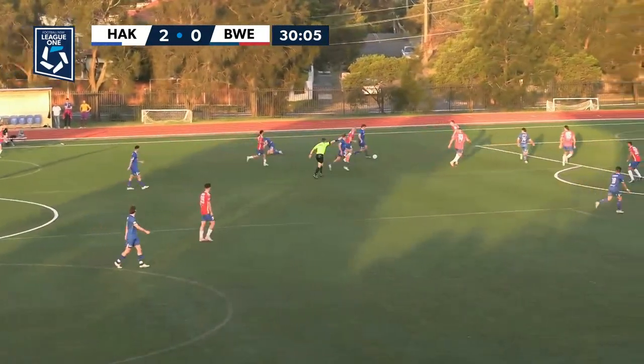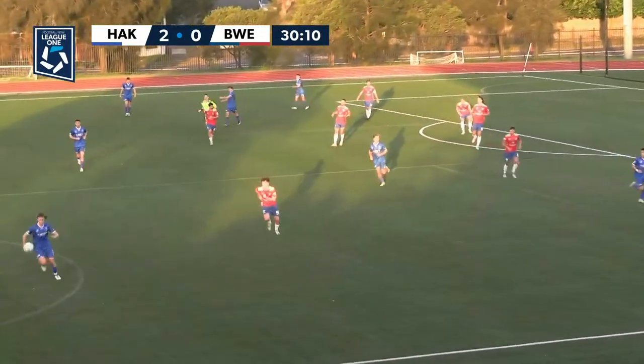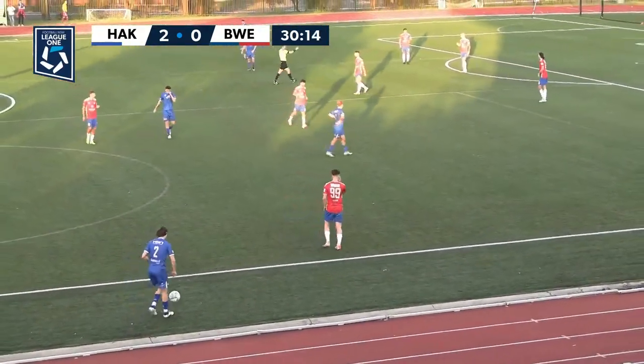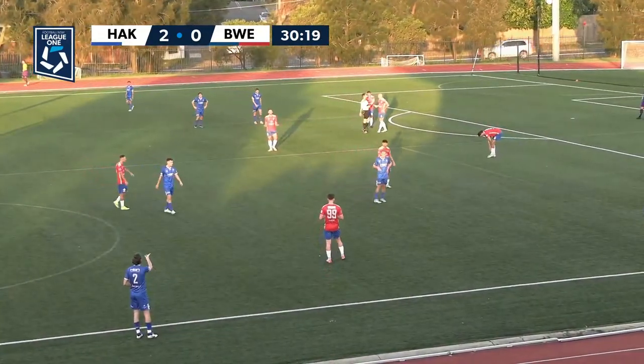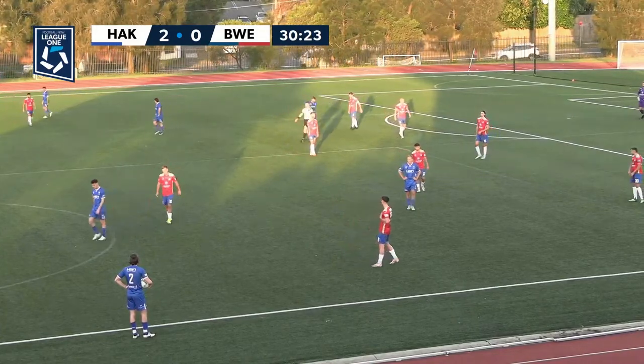Well, a bit of a cynical tackle there. Stefan Buchanan slides in, won the ball. Looked like studs up. Referee's going to have a chat to him. Don't think we'll see any yellows, but he's definitely telling him to watch the way he's coming into the challenges.